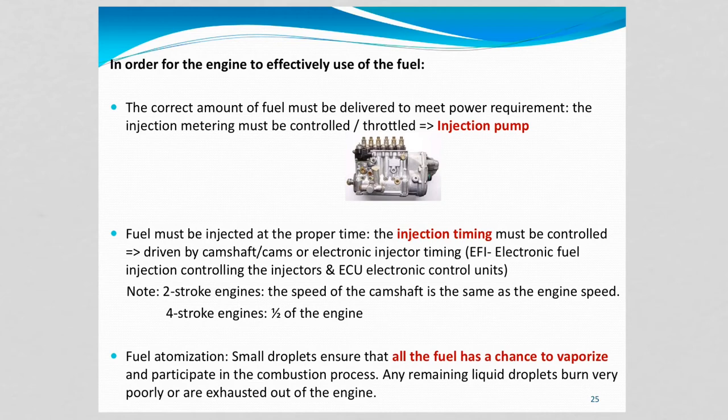The other important aspect is fuel atomization. It must make small, very small droplets. It must create a mist, which has a cone shape, which is very specific. The design is extremely precise, so that all the fuel has a chance to vaporize and participate in the combustion process. If there is unburned fuel, it causes a lot of issues. Well, first you use more fuel than you should have. It cools down the cylinders. It causes particulate emission. It's really something that we don't want, and more and more the technology is allowing us to control that more effectively.